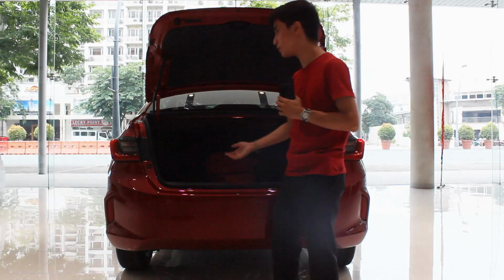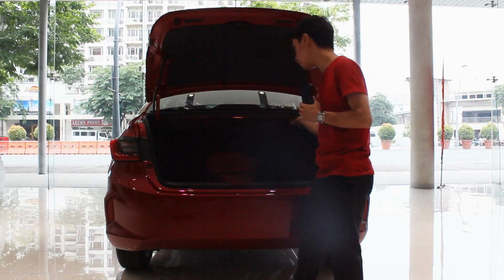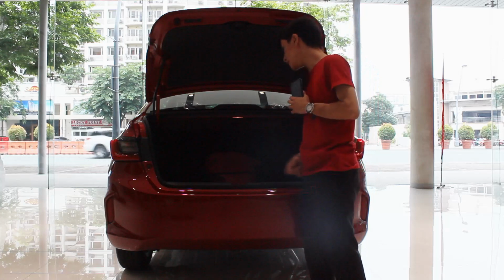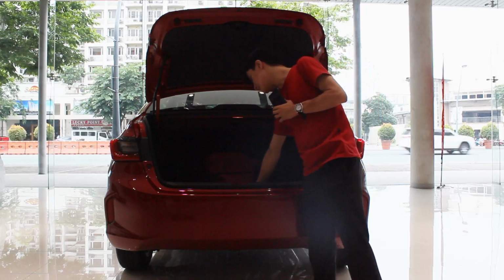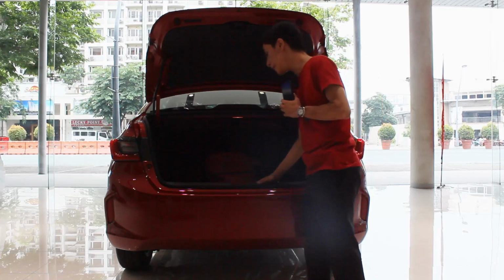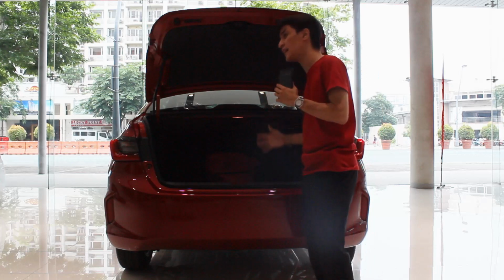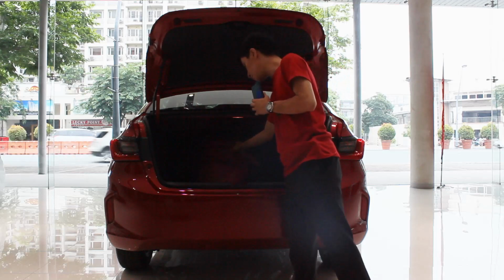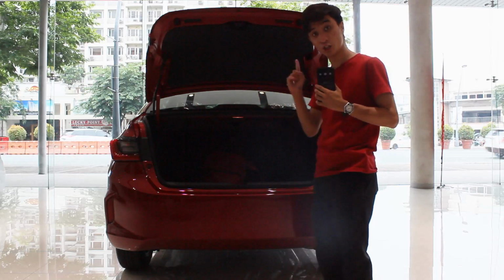Unlike the RS variant, there are no more levers or latches here on the rear. You cannot fold the seats down anymore. And a few toys here: one light and a space saver donut type underneath. The load lip is quite high, but since this is a sedan, you can put stuff up and down almost easily. So with that, I'll show you the interior.